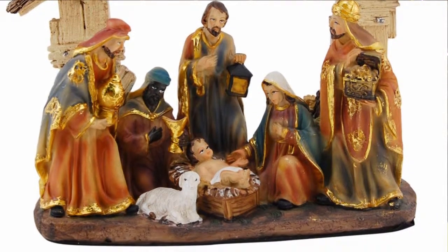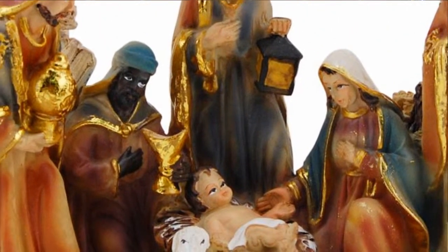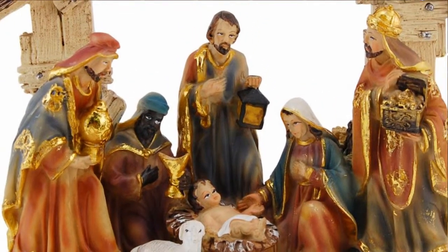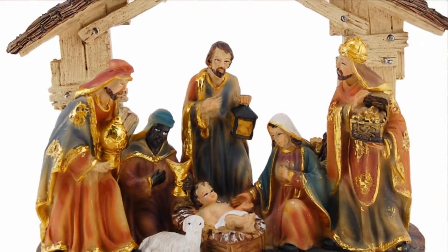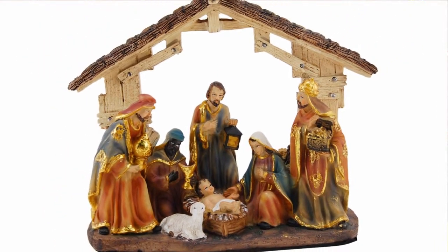This simple, all-in-one set is made of resin in soft earth tone colors. The seven 3-inch pieces include Mary, Joseph, the baby Jesus, three magi, and the 8-inch creche. The Nativity Set with Creche is a wonderful way to decorate the home with the image of our Savior's birth.